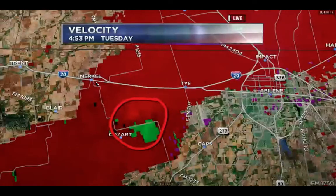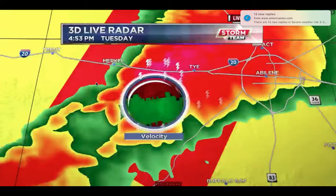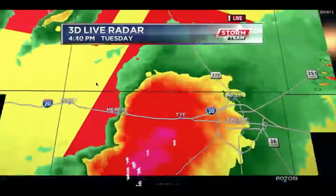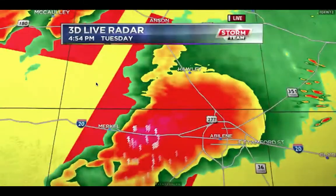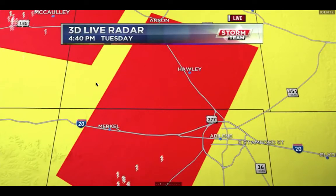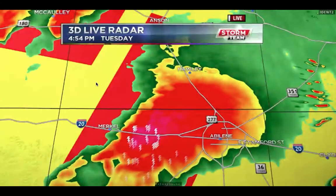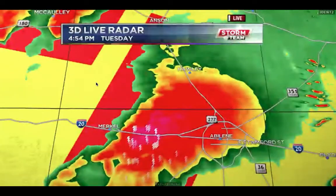This could impact folks all along and west of the I-20 corridor, west of Abilene, moving toward the north again: folks in Ty, folks in Merkel, folks up toward Hawley as well. This storm is still about 15 minutes away from you at the very least, but if you're anywhere in the path of this storm or anywhere you see the red polygon, which includes most of the western side of Abilene, Merkel, and Hawley, this is where you will definitely need to be in your safe place. Remember, that means putting as many doors and walls between you and the tornado as possible. That gives as much protection as there could be.